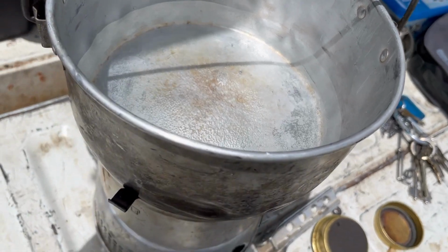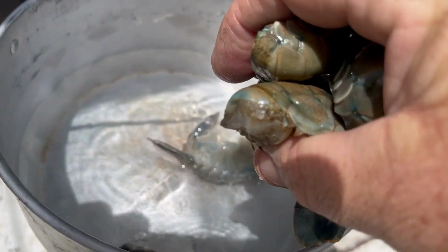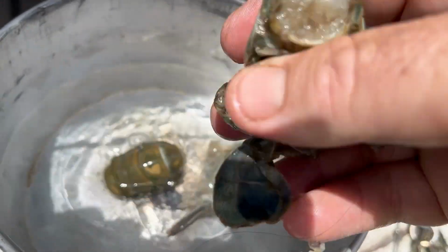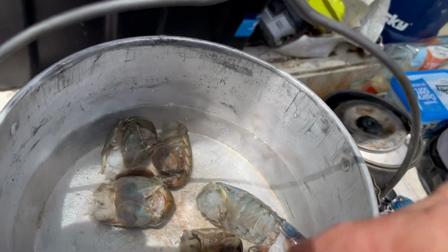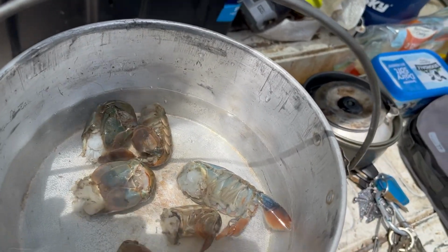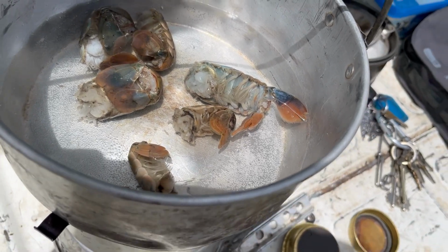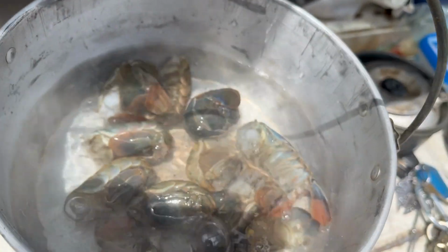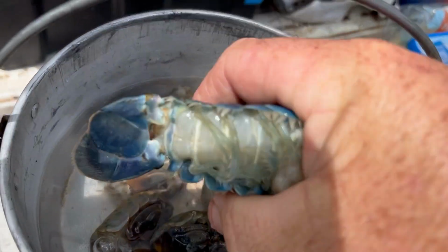That water's just starting to hit the boiling point there, and we've got some yabby tails that we've cleaned up. So we're just putting those into there, and we'll get them cooking. They're going to be all good to go very soon. We're going to let those cook up. And what I'm going to do is just parboil them.